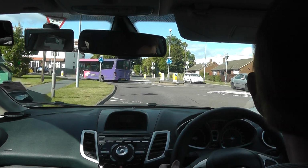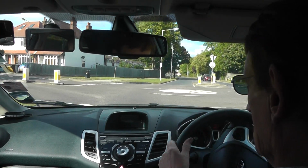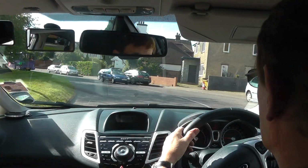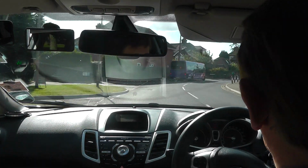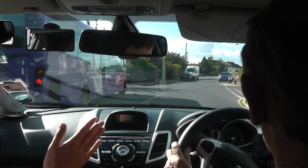And we're going to turn left at the roundabout. I'm going to turn left at the mini roundabout, please. And we're going to take the second turning to the right, this one being the first coming up now.